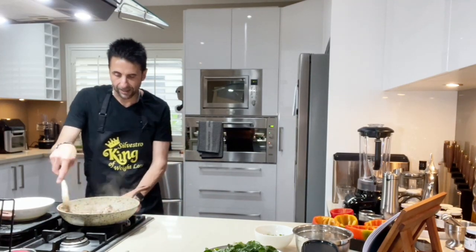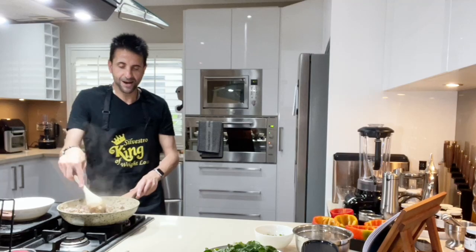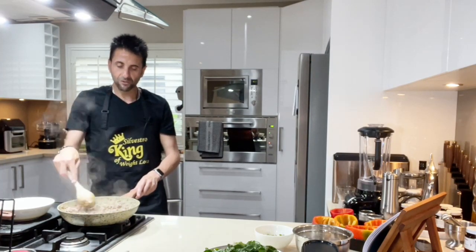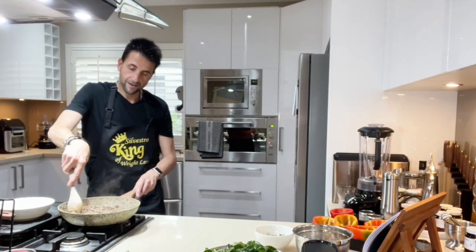Just like me behind this stove. It's good to have a man behind the stove cooking away. I love cooking. I love cooking for my fiance Loretta. I love cooking for my beautiful ladies in the group as well.